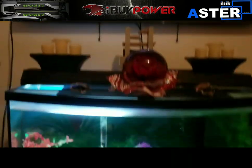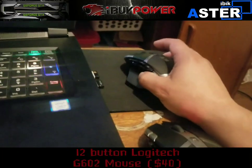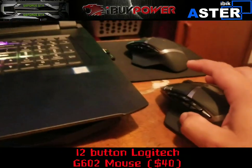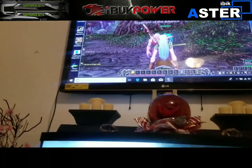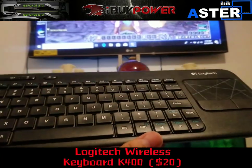I was able to get two mice. This mouse is for my computer, and this keyboard is for my account. And this is her little mouse right here. As you can see, I'm moving it. There it is. And she has her own wireless keyboard right here. So that is freaking crazy.